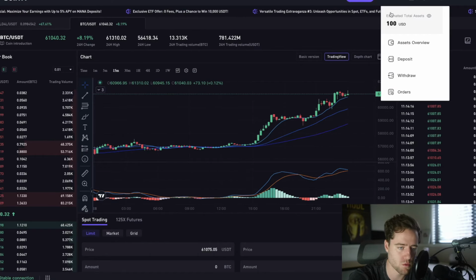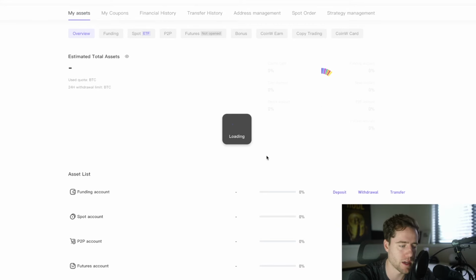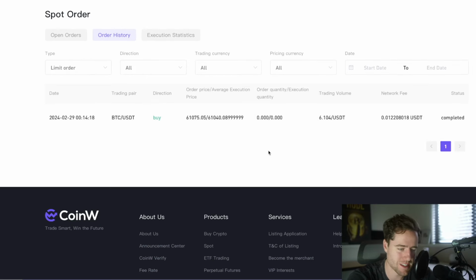So if we go up to wallets and asset overview, I should have a bit of Bitcoin now. It rounded it because I had $10. It said they would buy 0.0001. So it bought me 6.104 USDT because I bought such a small amount. And the network fee was 0.012 USDT. So very small amount there.